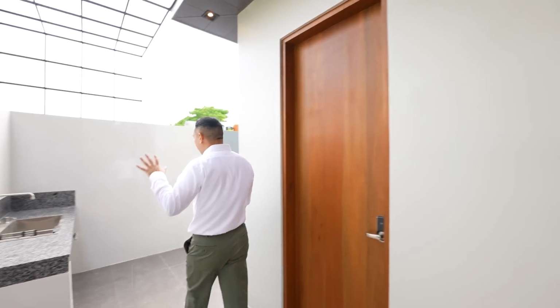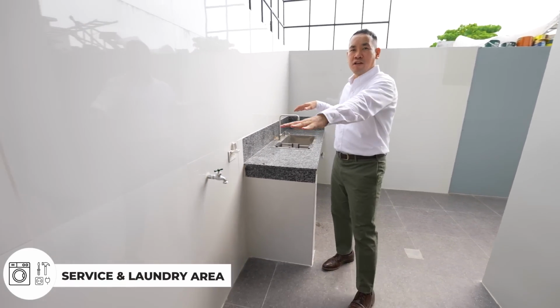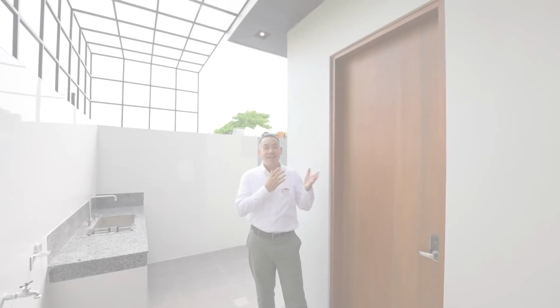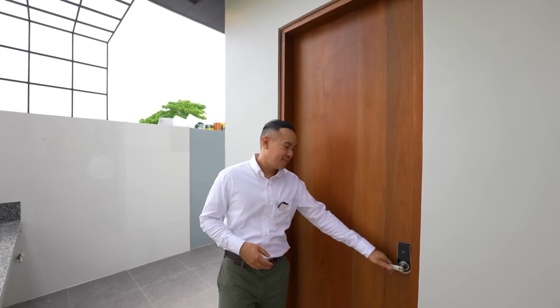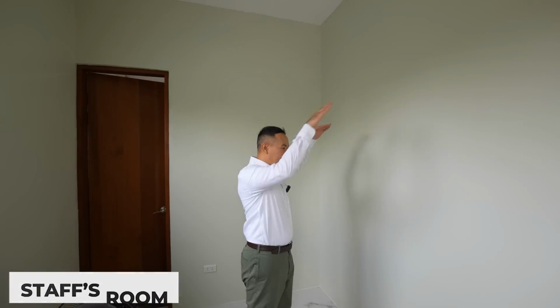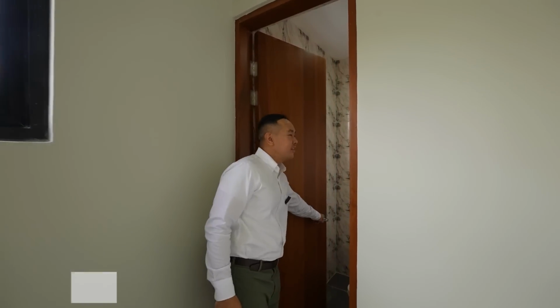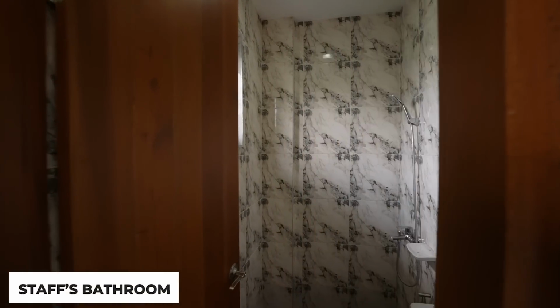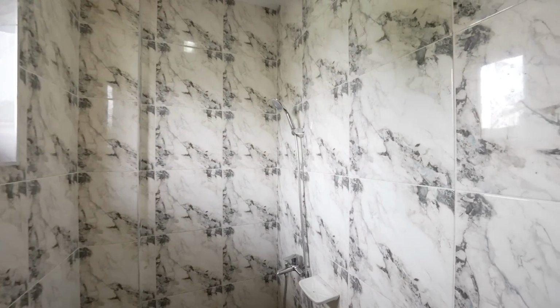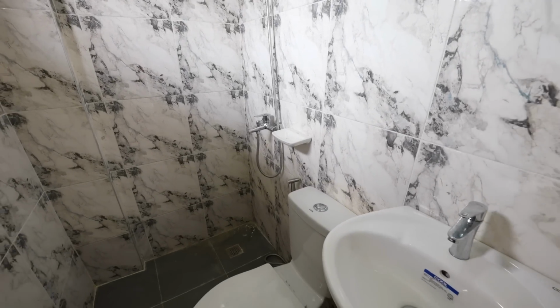You have an additional sink space right here, and you can have your washing machine on this side as well. And right here, you also have your staff room. You can potentially have 2 beds here, and it has its own bathroom as well. And I like the care that the designers put into making sure that even the staff bathroom has nice styling as well.